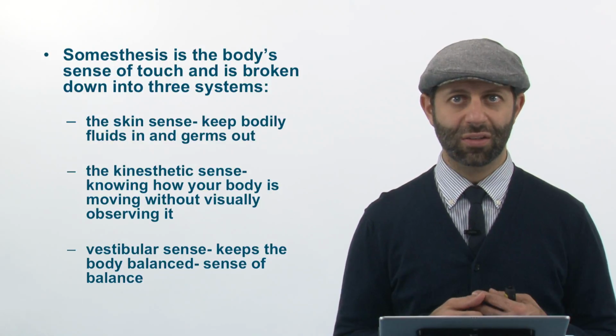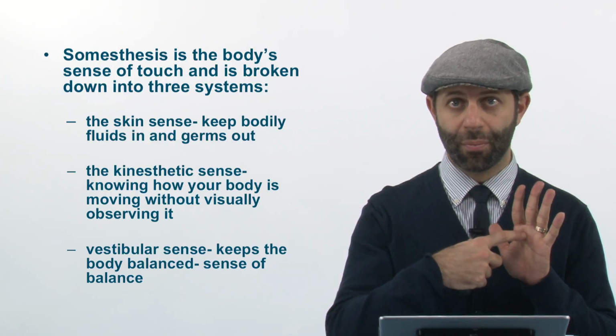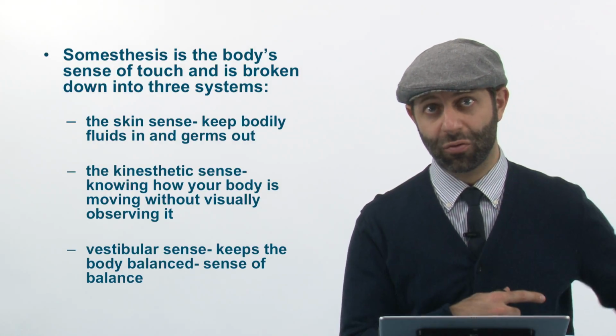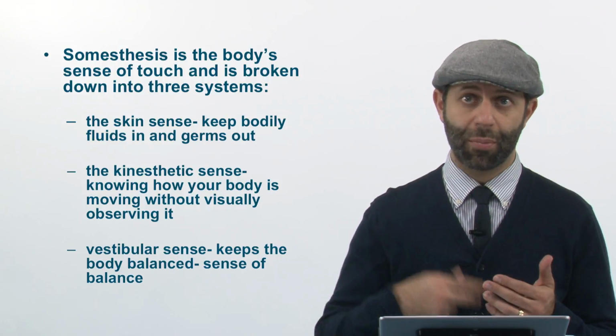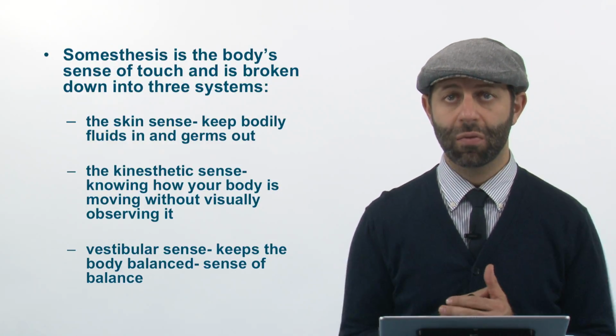You may have, as a kid, had someone try to run their finger up your hand and then say stop, and you're pretty accurate in being able to know where they stopped. But if you run a finger along the back, it's a little bit harder to know where the person is stopping, because the senses are different in different areas of the skin.